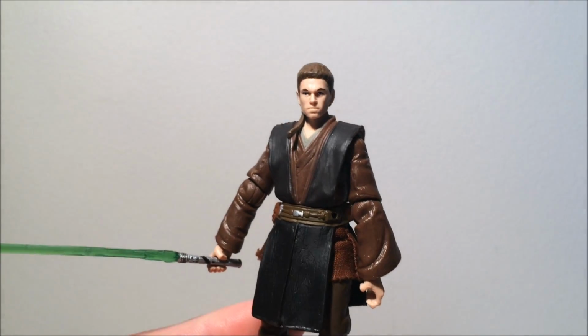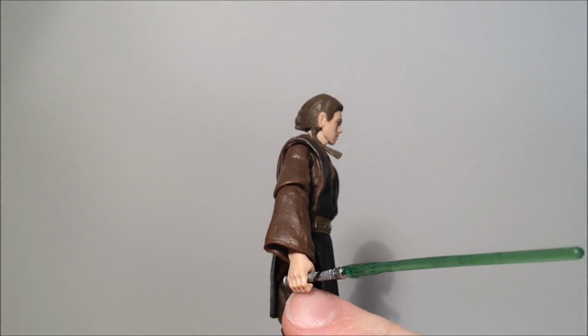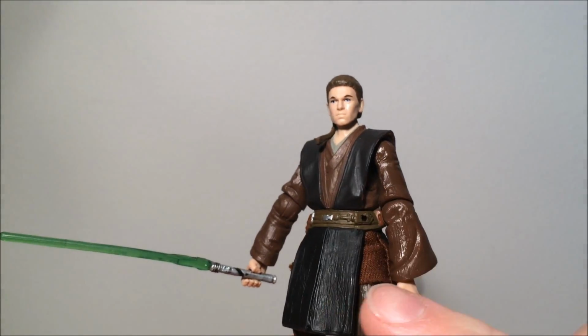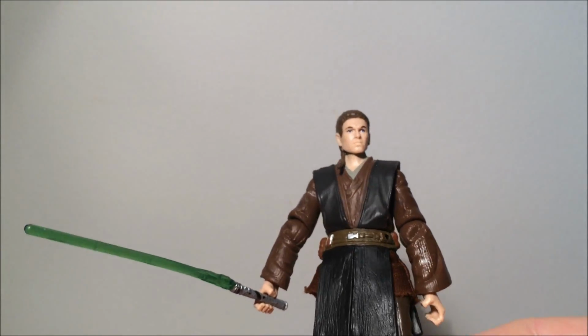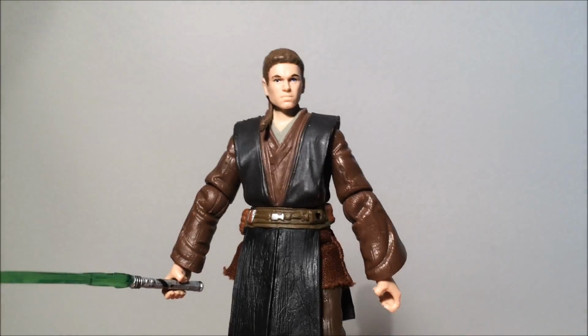The sculpt, the articulation, all the details on it, the accessories are good. It comes with the changeable arm, so you can have the metal arm. It comes with the lightsaber hilt. It comes with the lit lightsaber. The articulation is just all round fantastic.